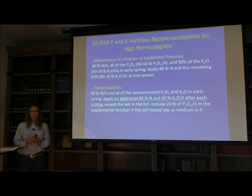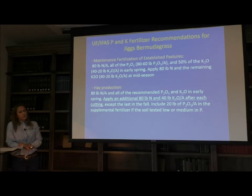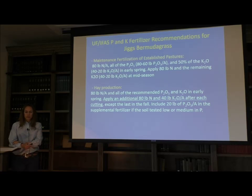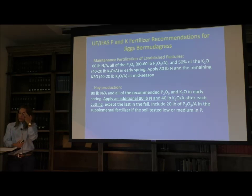So now that I've explained the important role of potassium and phosphorus in the plant, why do those nutrients become an issue? The main reason is that although UF-IFAS fertilizer recommendations include P and K for established, grazed Limpograss and Jiggs Bermudagrass, or for hay production, our recommendations are usually a little bit higher than what most producers can afford. For instance, in the hay production system, the recommended Florida rate for potassium is quite significant. So let's look at the recommendation.